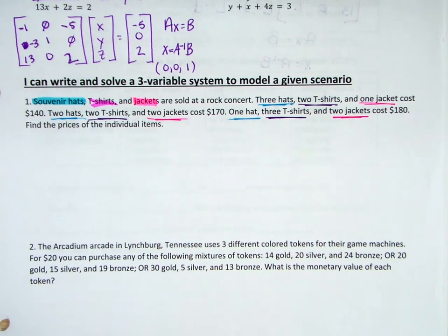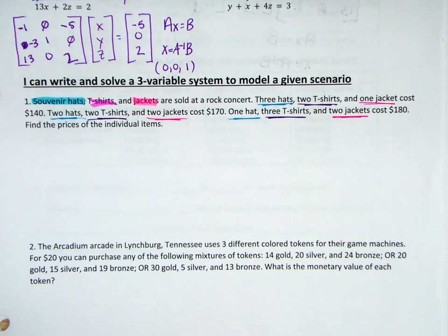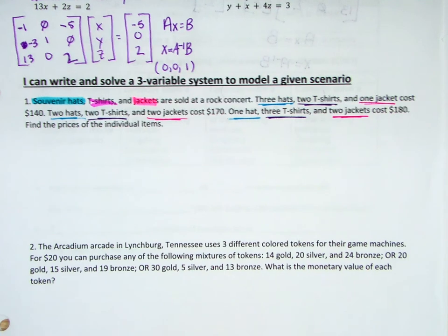Souvenir hats, t-shirts, and jackets are sold at a rock concert. 3 hats, 2 t-shirts, and 1 jacket costs $140. 2 hats, 2 t-shirts, and 2 jackets cost $170. 1 hat, 3 t-shirts, and 2 jackets cost $180. Find the prices of each individual item. So, get me the prices of the items.